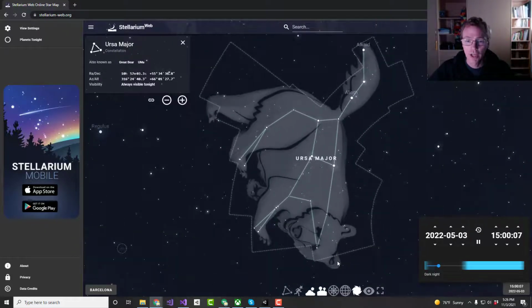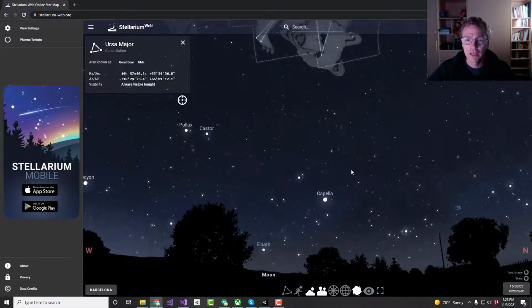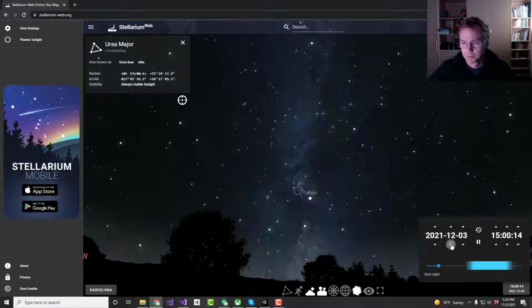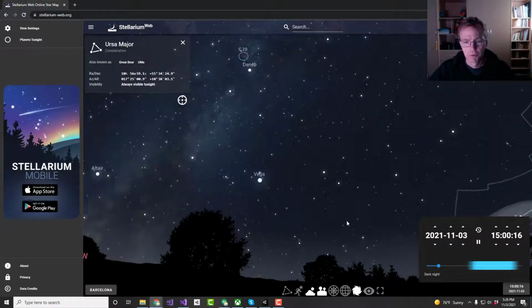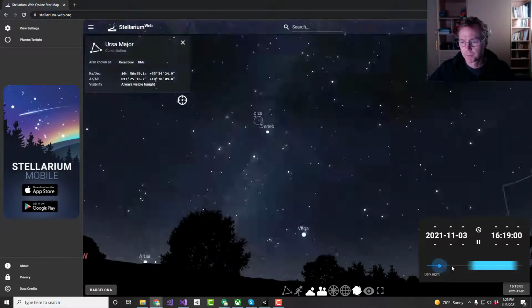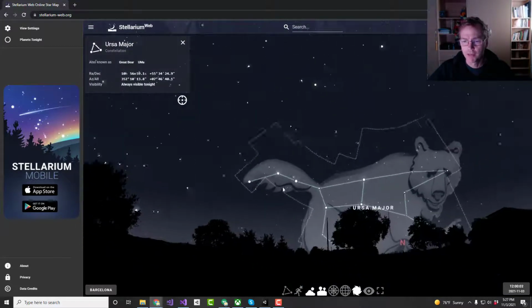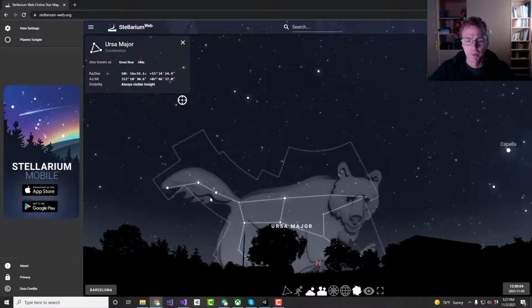Just go out tonight and check, where is the Big Dipper tonight? Let's set it to tonight. Okay, go out and find it. Go out at whatever time you want and find the Big Dipper and tell me Stellarium is right or wrong.